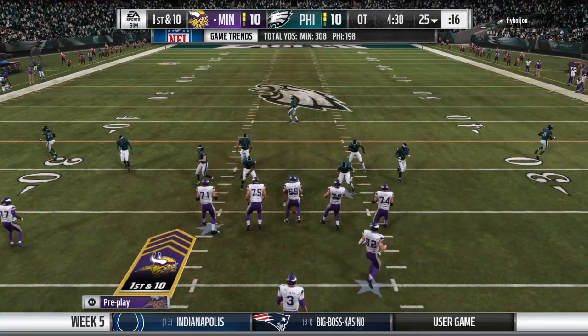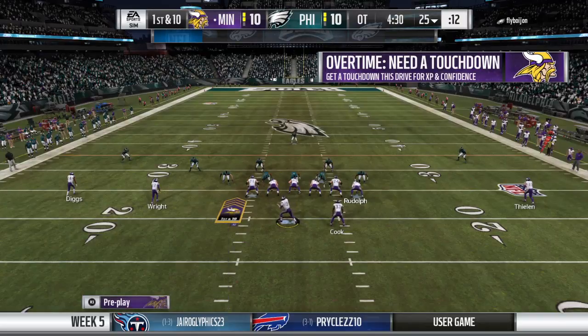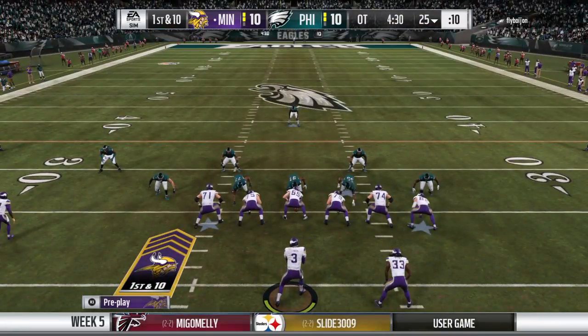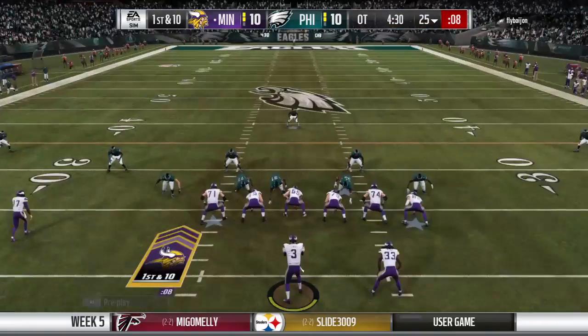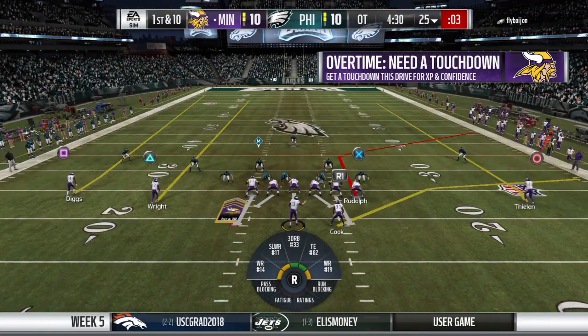Leopard! Leopard! Leopard! Leopard! Gone! Gone! Gone! Gone! All right, now, lucky 56.